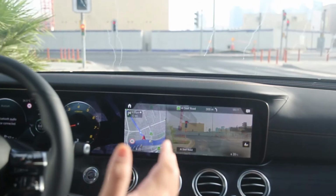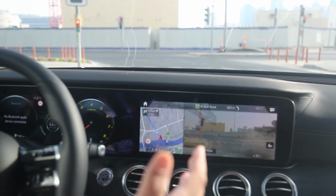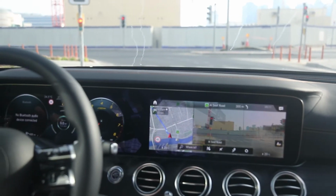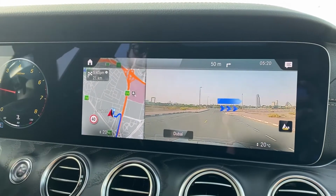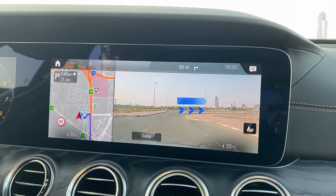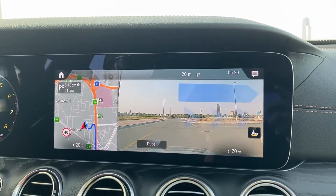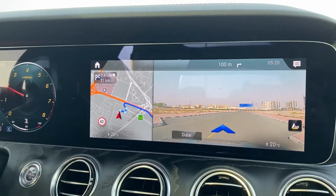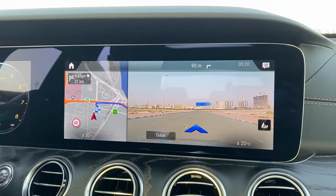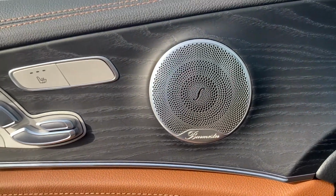What Mercedes has done with the new MBUX is give a new augmented reality navigation, which you can see here. What augmented reality navigation does is that when you enter your destination, it switches on the front camera, superimposing directions, and will show up in the next direction change. It will actually show up over here. For audiophiles, it has a cracking Burmester system with some banging bass to it.